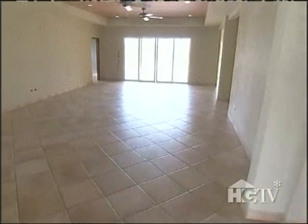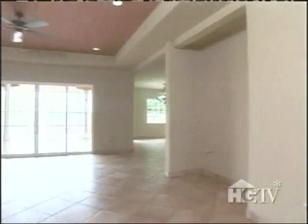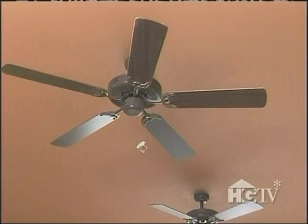Wow, look at the size of this room. It's huge. It's very ample living space. Ooh, I really like the color on that ceiling. Interesting lighting with the ceiling fans here for some air movement. And the tiles would be easy to take care of. And look at the back door. And out to the backyard and the terrace. Isn't that gorgeous? It's a great view.